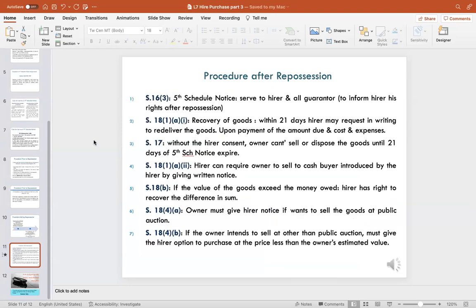Procedure after repossession. We have just 7. Bear with me. The moment they get the car from the customer, the bank, the owner, or the financier must issue the 5th Schedule notice. Why? Because they want to inform the customer, hirer or guarantor of their rights after repossession. They will issue the notice and tell you, we repossessed your car, and these are your rights.